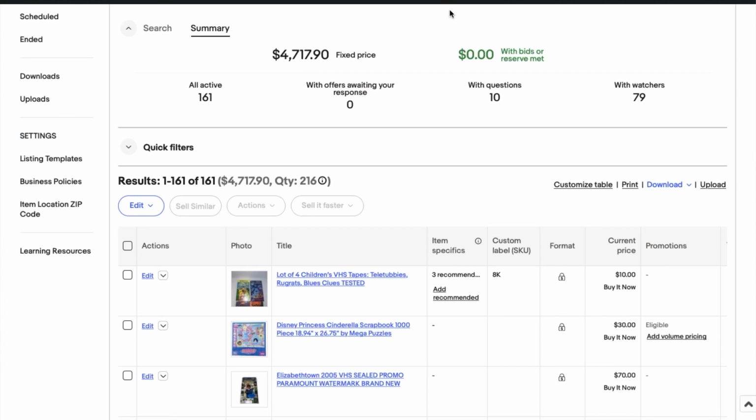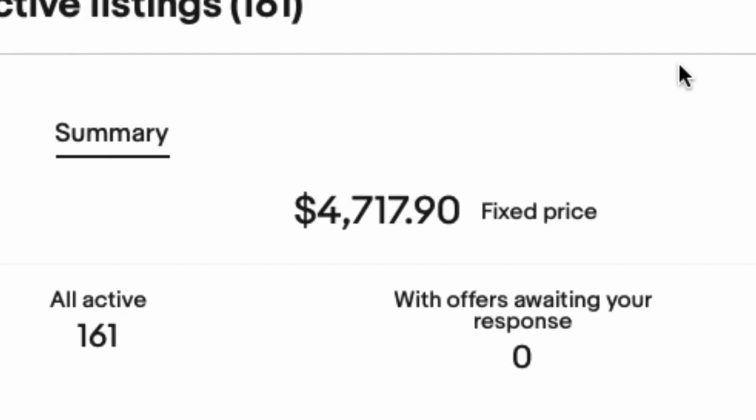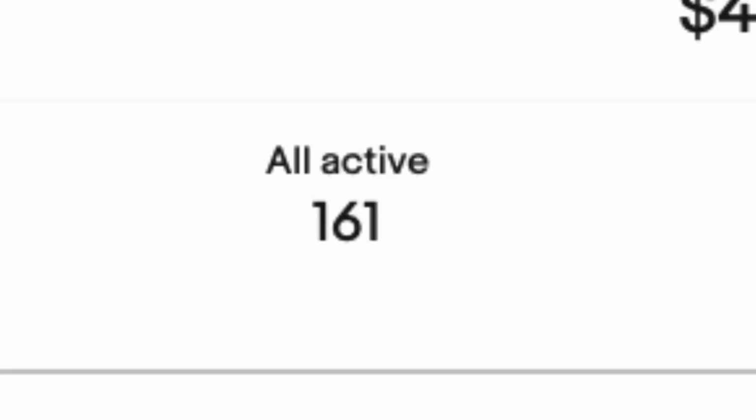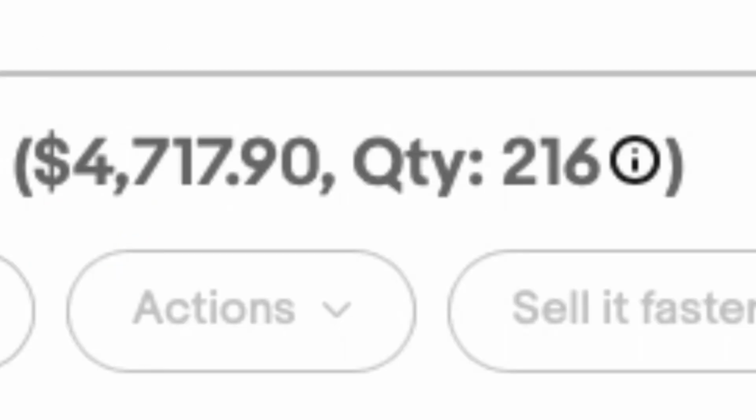So when I'm looking at my eBay store, I currently have a total of $4,717.90 worth of fixed price listings. I have 161 different listings, but the quantity of my items is actually 216 because some of those are multi-quantity listings. So even though the value of all my items currently in the store is $4,717, when everything actually sells, let's just say it's probably going to sell for maybe $4,200, because I'm going to be accepting some offers, and some stuff won't even sell, honestly. That's just the realistic side of eBay.